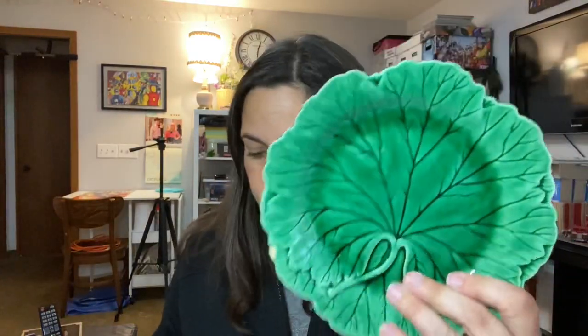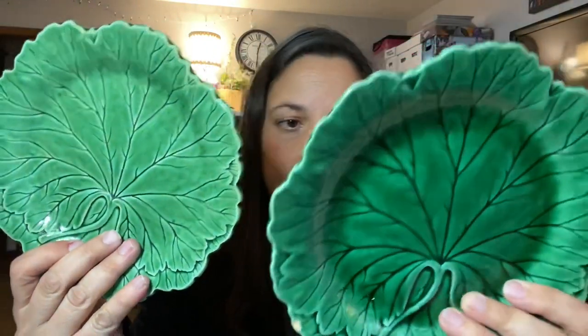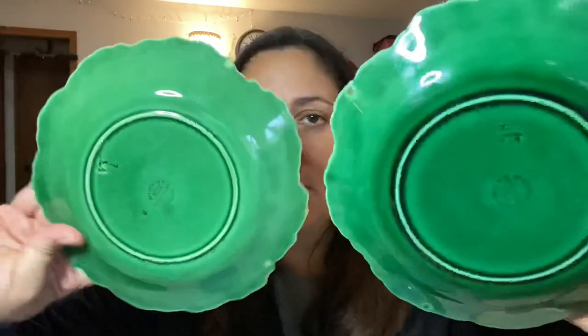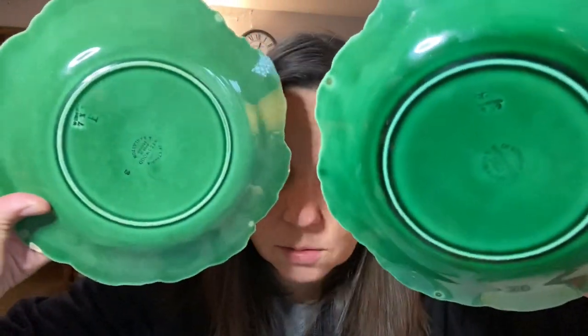And this one is darker than this one. If you can see, the glaze is different, but they both have the same mark, sort of, but they're definitely from different lots. You can see the lots, this one's G, I think, and this one's E. So anyway, those will go into my cabbage plate collection. And I only get the cabbage plates when I can find them really cheap. So the bins is a great place.